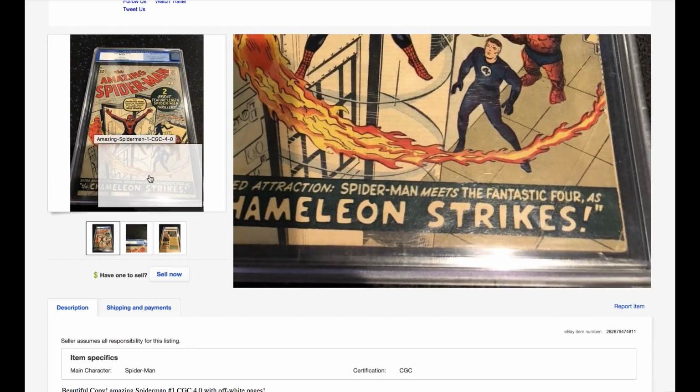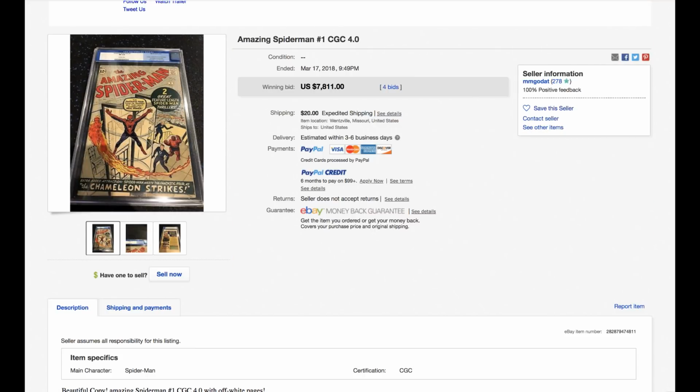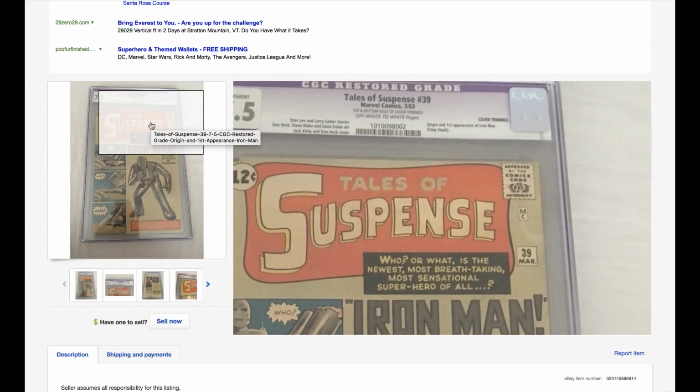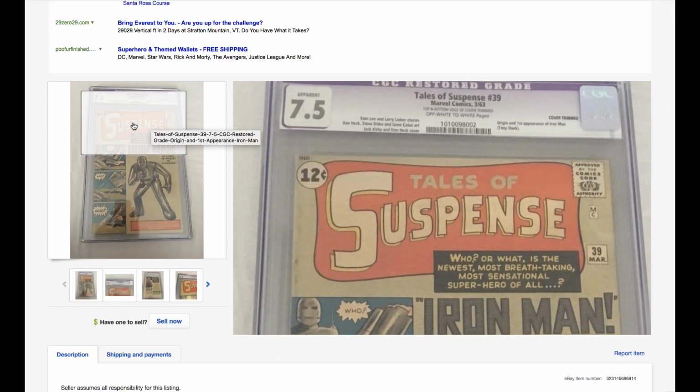Yeah, it's hard to say. Until I had the book in my hand, looking at a picture like that is just not good enough. Now this is a very strong price. I don't need GPA to tell me that this is a strong price for a restored copy that has been trimmed. Look at that. Look at the razor sharp corner on the top.